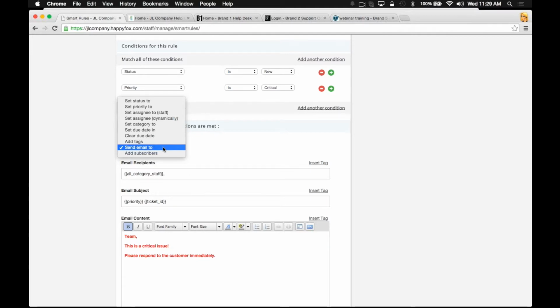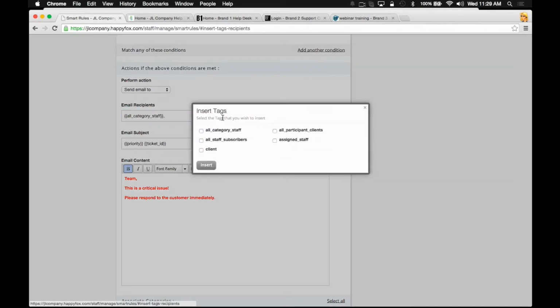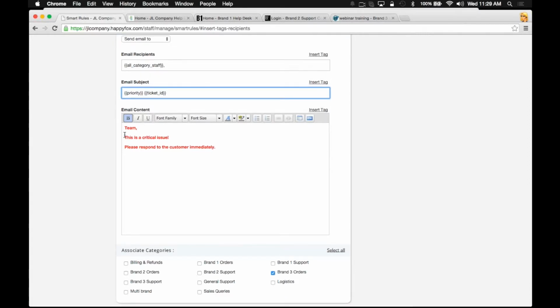In this scenario, I've chosen to send an email. Who do I send an email to? Well, you can manually type email addresses into this box here, or you could insert tags by clicking that Insert Tag button and select any one of these options here. And basically what this is saying is it's going to send an email to all of the staff agents who are associated to this particular category, or the particular category that the ticket is in. And then again, you could enter your email subject, whatever you want, free text fields, and tags are available there, as well as the email content.